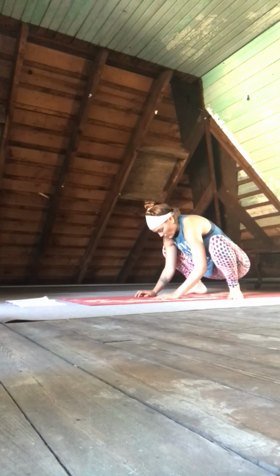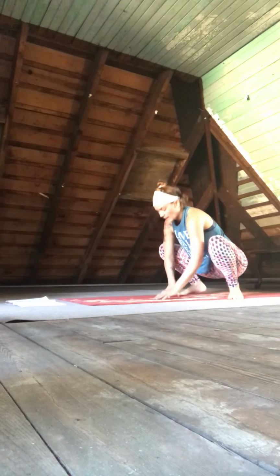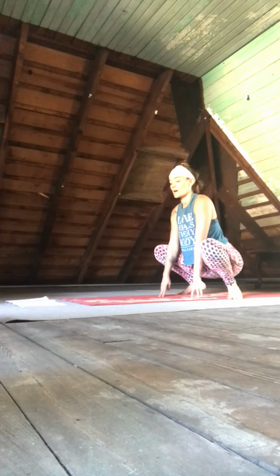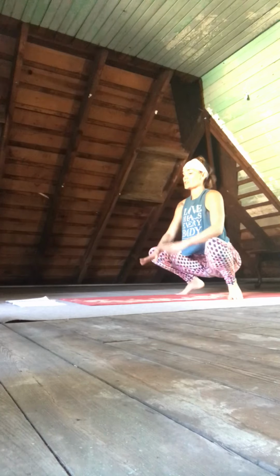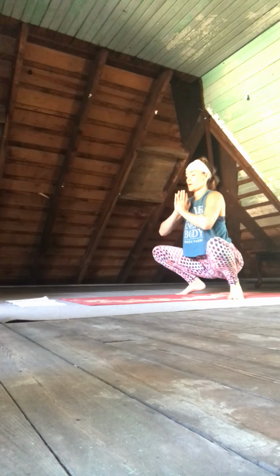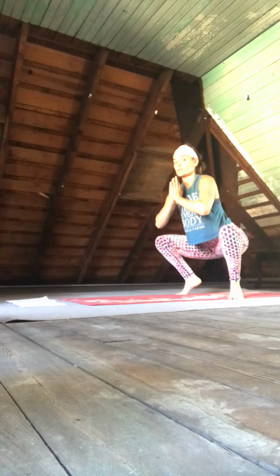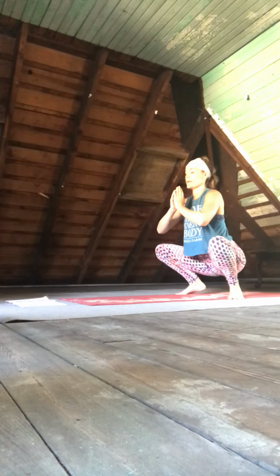It's tempting to want to round our backs and scrunch down, especially if your hips are wide. And you can gain some height by placing your hands on blocks and engaging your abs and back muscles to lift yourself up. Using prayer hands to center yourself. Seeing if you can come up on your toes, lifting just a little bit.